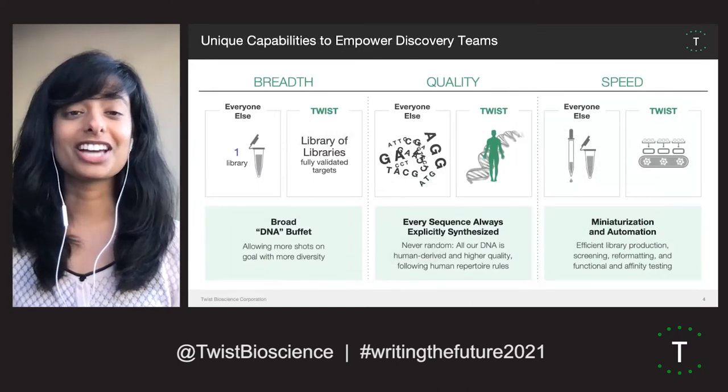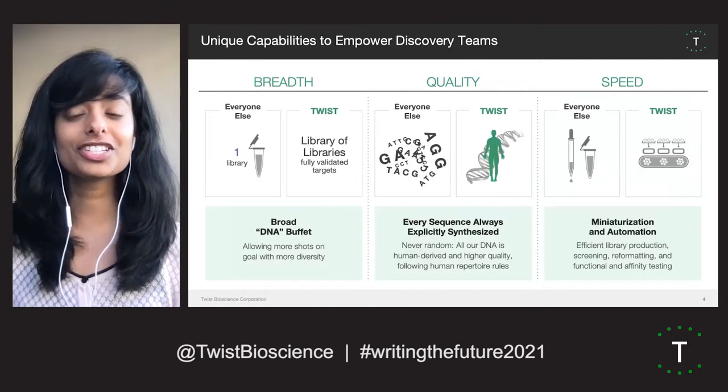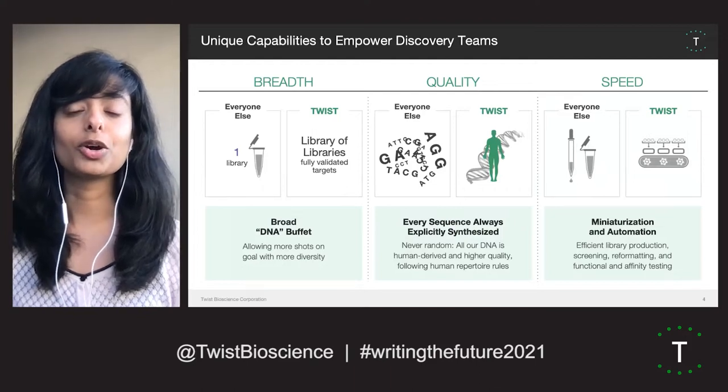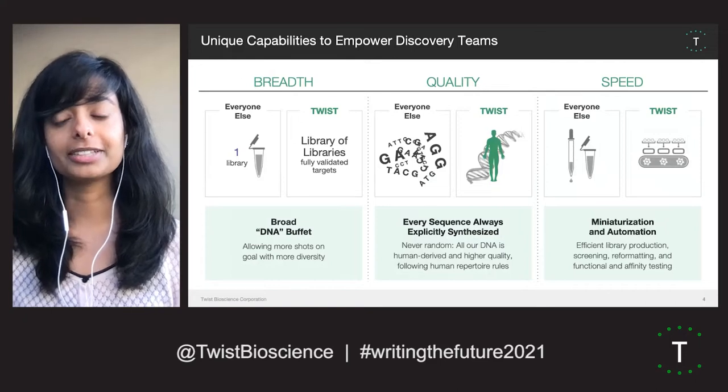Twist's antibody discovery and optimization platform offers several advantages. First, we offer breadth. In the past, a lot of discovery companies had one single library that they would use over and over again for years. Partners would be limited by the overall breadth of that library and also the overall diversity of that library.